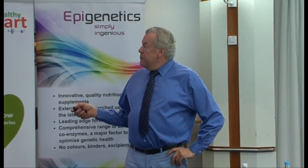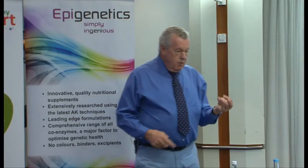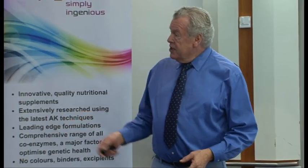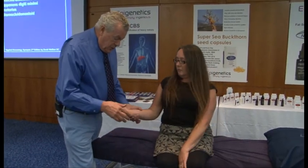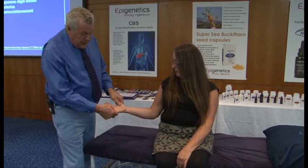Okay. Associated with the P5P, pyridoxal 5-phosphate, is the opponens digiti minimi. This is the one that opposes the thumb into there, and that's the one we classically use because it's a median nerve for the carpal tunnel. Sartorius and again sternocleidomastoid here. So opponens digiti minimi brings the thumb and the little finger together.